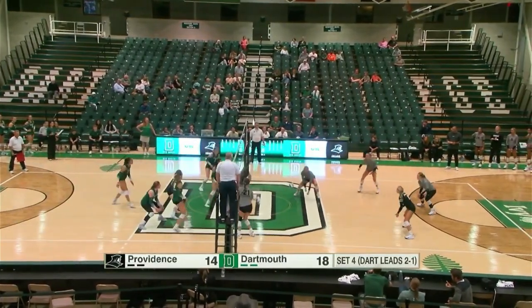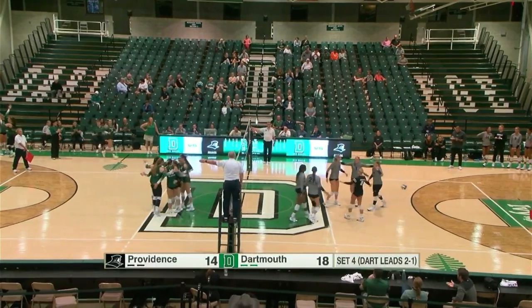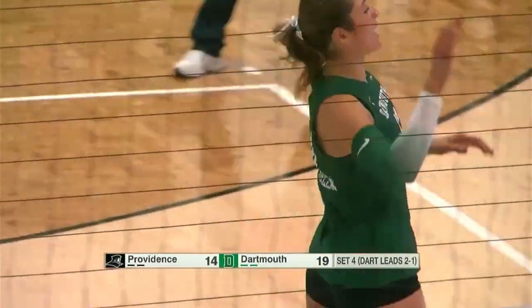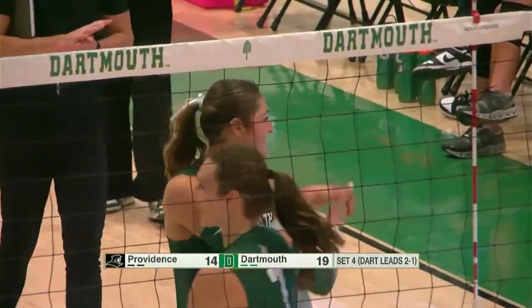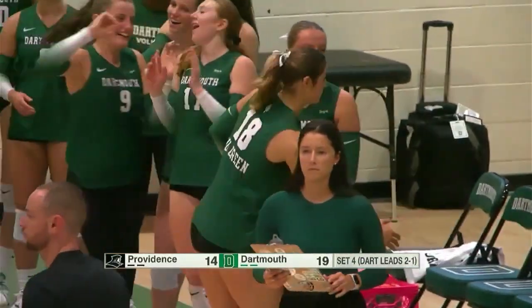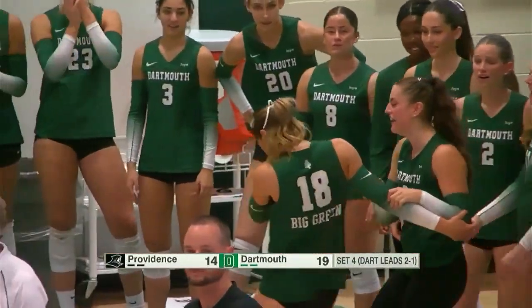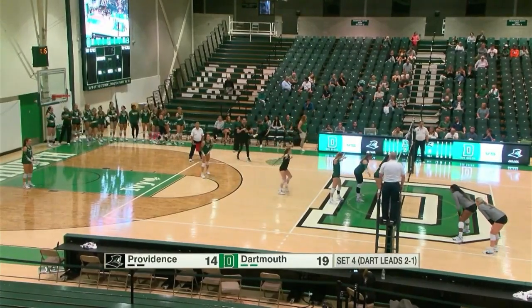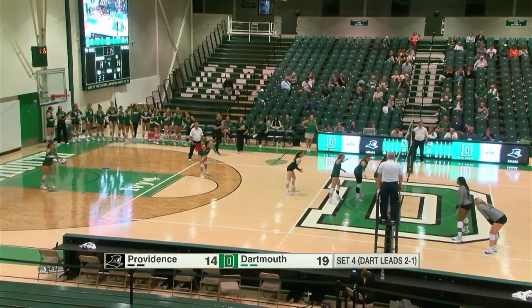Here's the setup. Roberts will try again, and Roberts will pick it up. It feels like whenever Dartmouth needs a timely kill, Ava Roberts is there to deliver. Yeah, there's been a nice little partnership, and it comes as a result of the switch, putting Mullins into the front row and allowing her to play all the way around. So instead of having Roberts paired with Murphy, now they've got Roberts paired with Mullins when Mullins is setting.